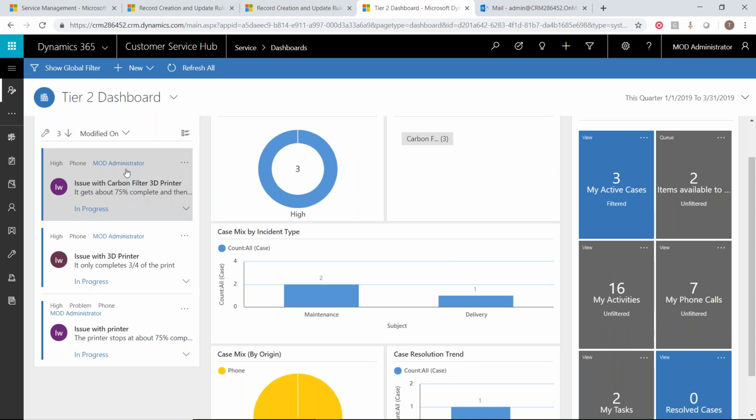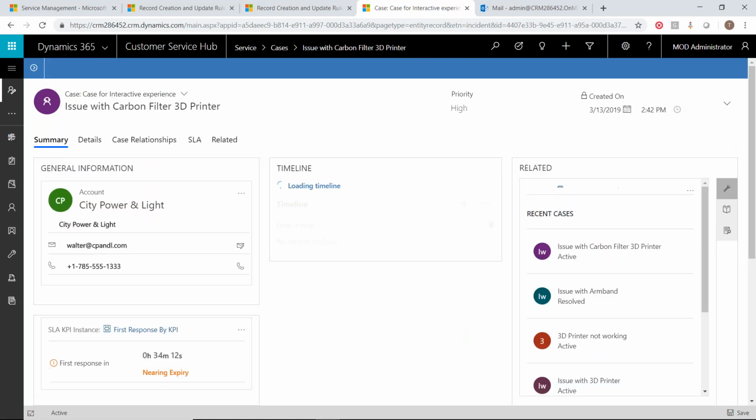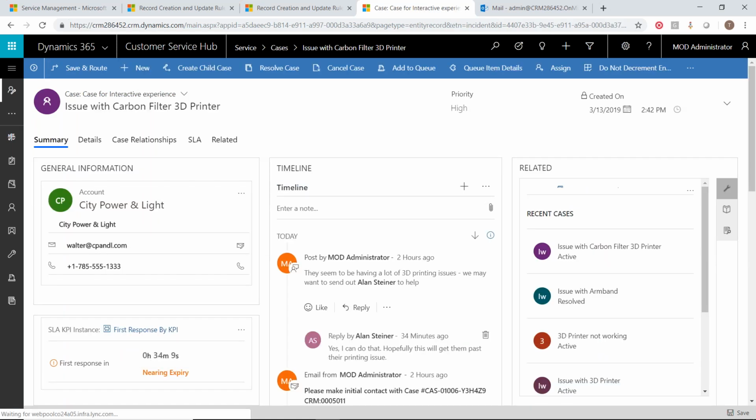I don't recognize this case. So I'm going to go into this case because I feel these other 2 look familiar, but they're all around the same thing. They're all getting to about 75% complete, and then they're failing. So let's dive into what's happening with this issue. So now what I did was I drilled right in from the dashboard to go right back into the case.